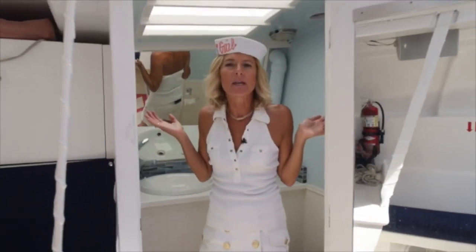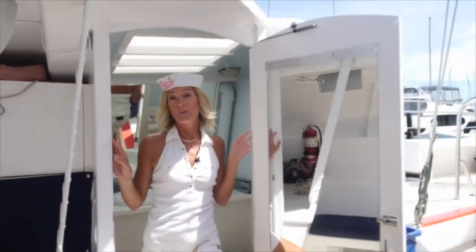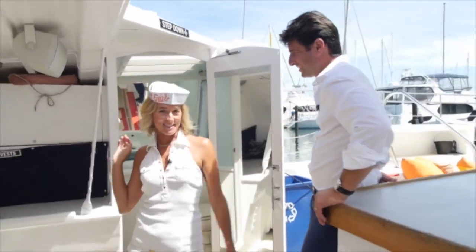I feel like I'm in a hotel bathroom. This is so nice. Look at this. Beautiful tile. Absolutely gorgeous. We're cruising in comfort and style out here on the Double Dolphin.